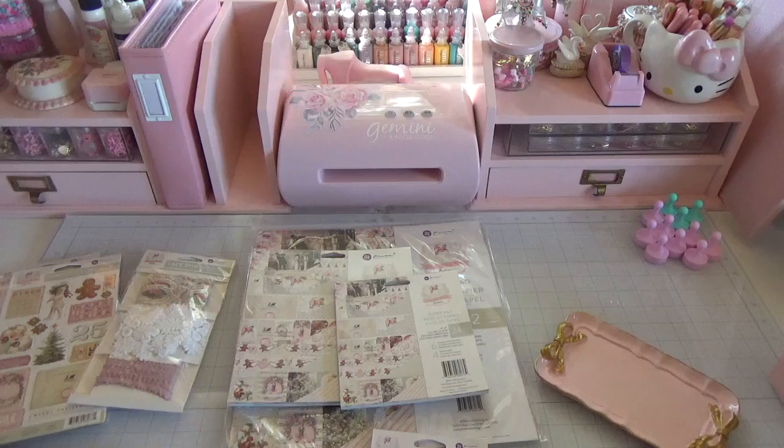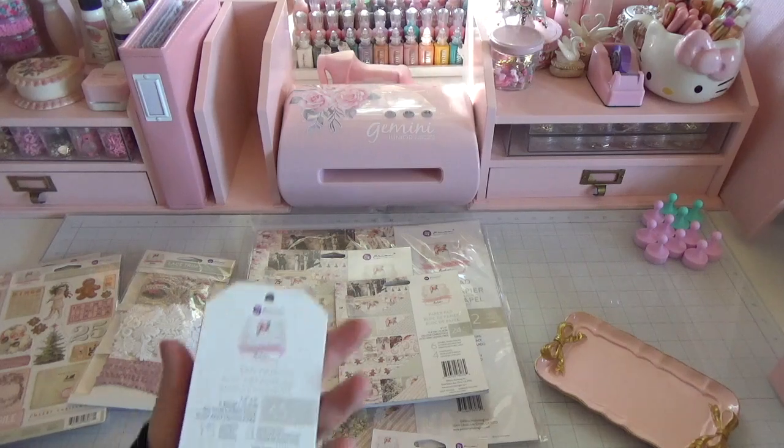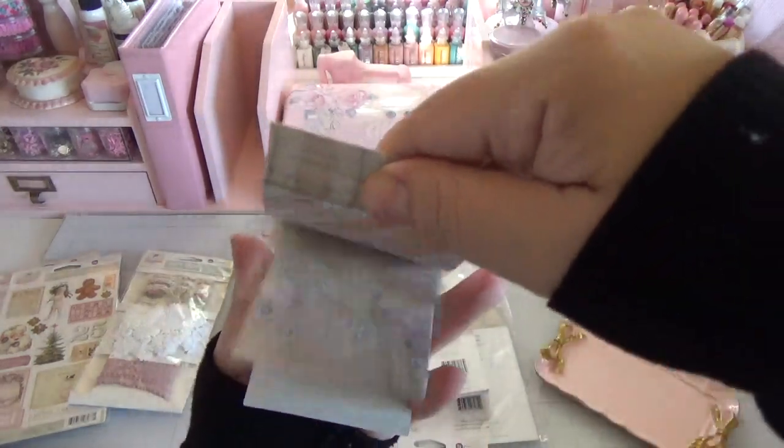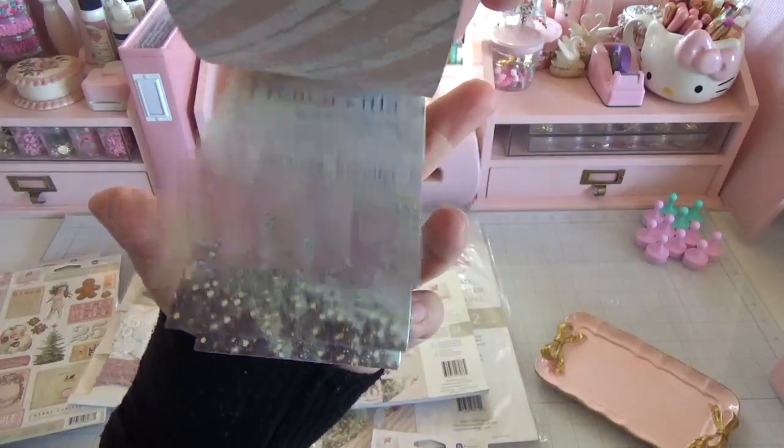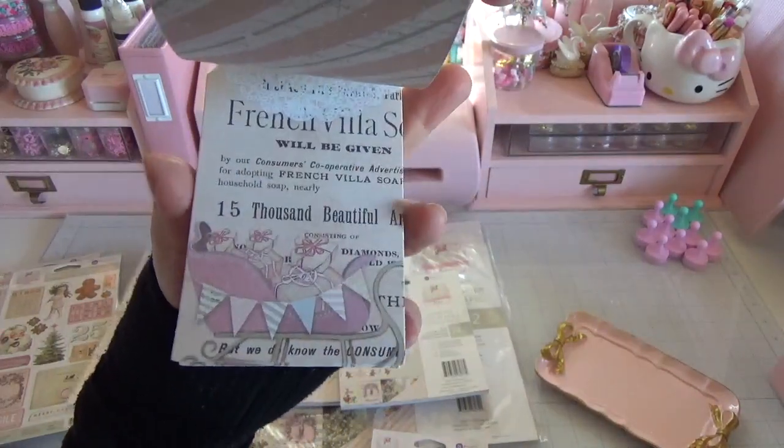Okay. You do get the tag pad. Let me open it for you so you guys can see it. I have not opened it. Let's see. Okay. That's very cute.